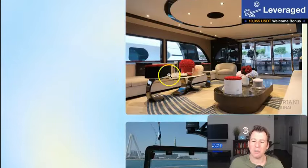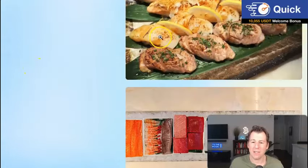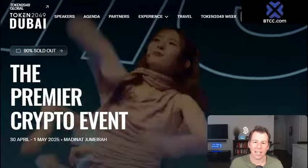Here is the yacht. That looks pretty sick. Look at the inside. They got a hot tub there. So bring your bathing suit, food, drinks, and everything. Sushi. Definitely check it out.